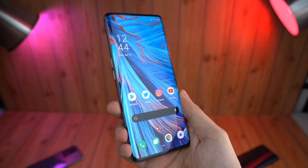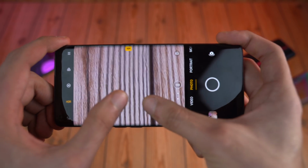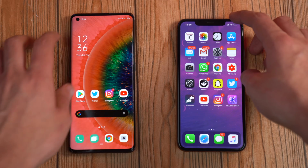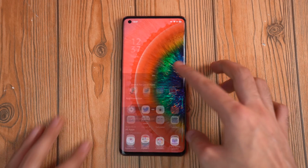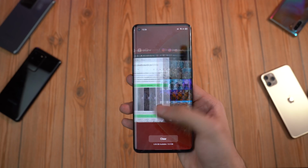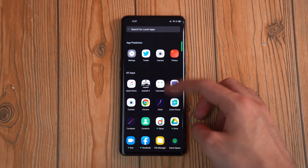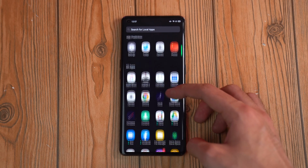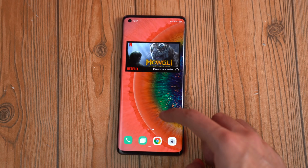Now it's rocking Android 10 based on ColorOS 7.1, which has been improved a lot since last year. It is still iOS inspired if you look at the quick settings area. There's a lot of customization going on, almost no bloatware, which is why it feels really quick. While this UI may not be as colorful as One UI, which still remains to be my favorite Android skin right now, there are some couple of things going on that I really do love.